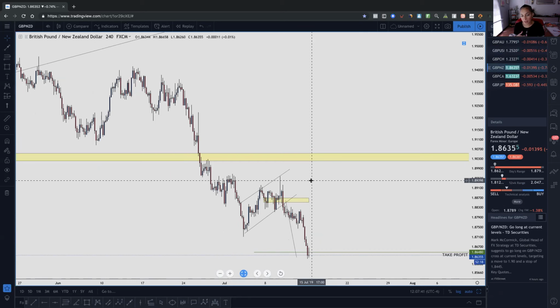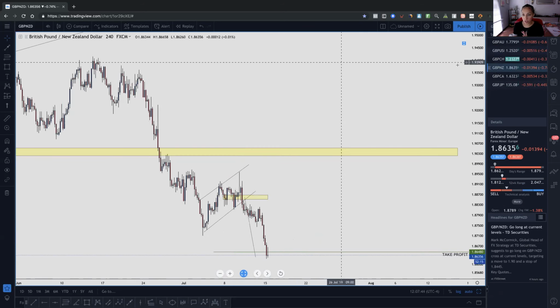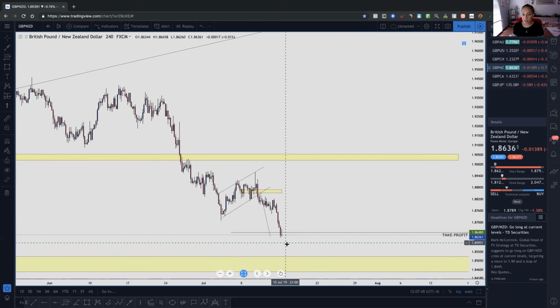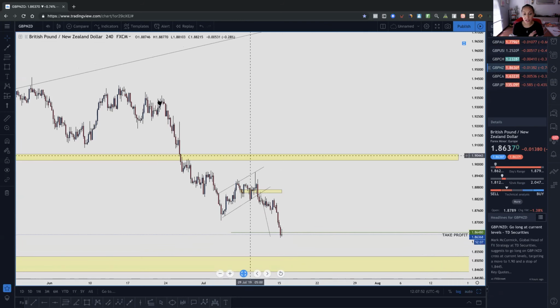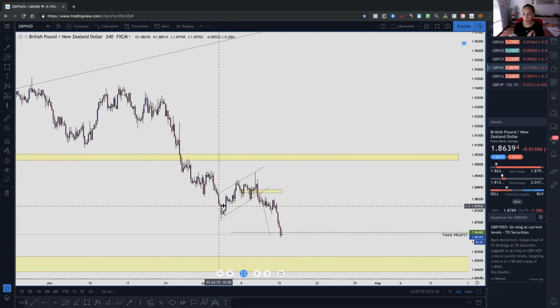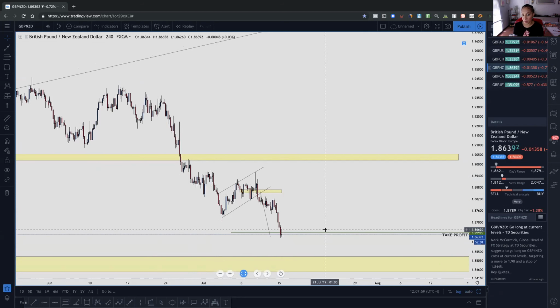So she's already hit my take profit. So I'm already out of this trade. And she just did that, which was really, really cool. However, she does have potential of going down to a higher time frame support area. So as far as the flag pattern, I used this leg and it's completed. So I'm very happy with this trade.